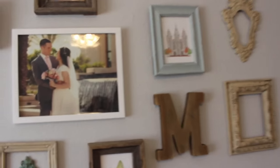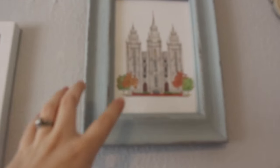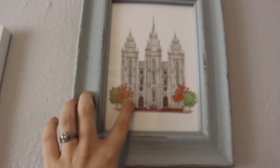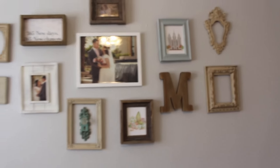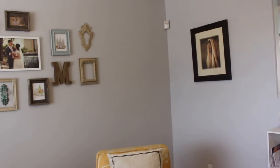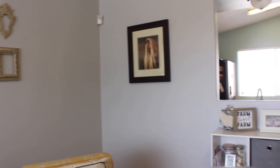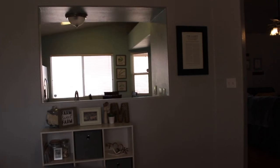That blue frame is from Marshall's, and the artwork inside of it is by Taylor Towns, and I'll try and link them in the bio. So there is that. And then if you turn over here, we have a picture of Jesus that I got from my mom. And then that's some message from our church.